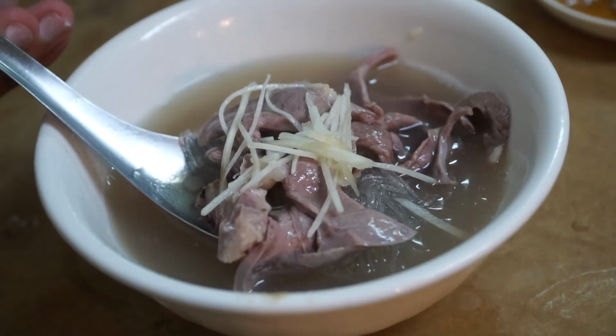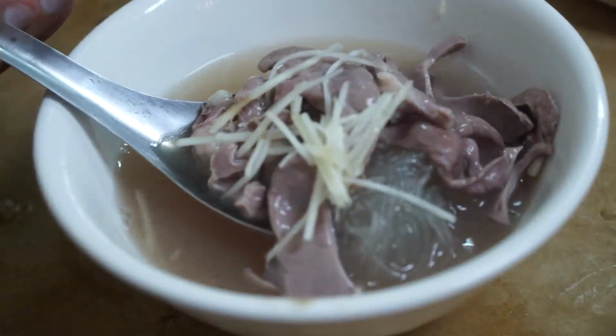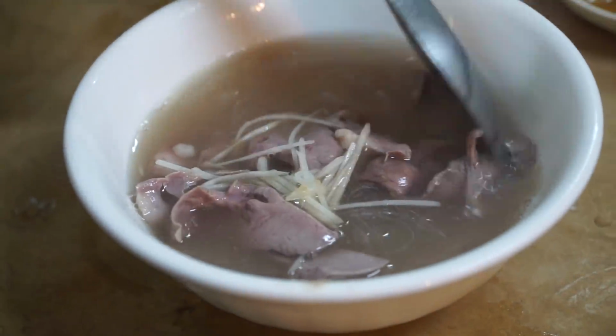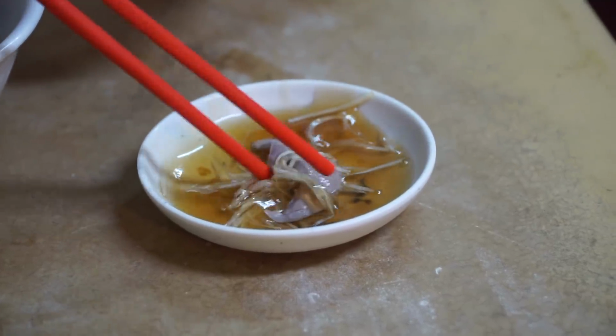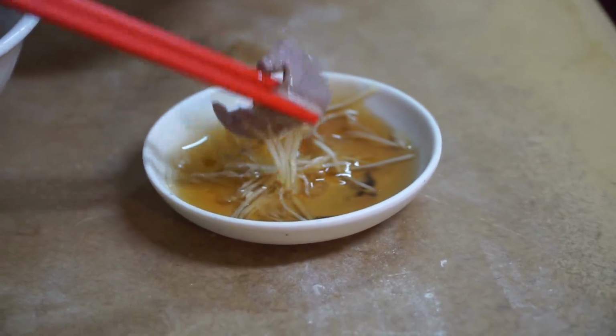Wow. You would not expect that to be heart if you didn't know what you were eating. That is very, very tender. It doesn't have any gaminess whatsoever to it. Let's chase it with a little bit of these cellophane noodles.